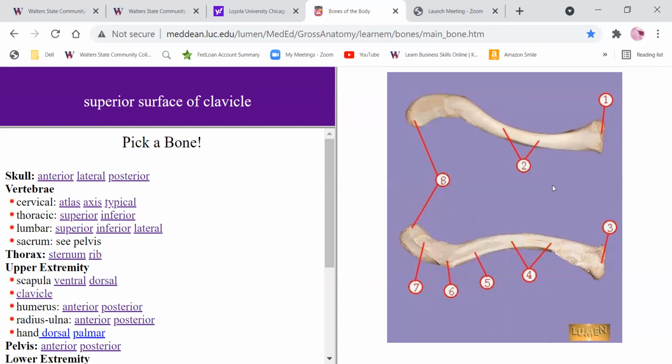The clavicle has an immovable or slightly movable joint where it articulates with the sternum. It is a slightly movable joint at the acromial end of the clavicle, because we have give in that pectoral girdle that's made up of the humerus, the scapula, and the clavicle, because we have that range of motion there.